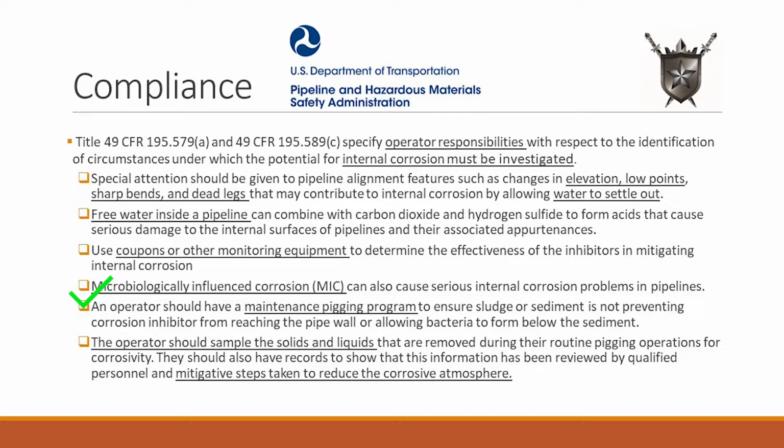Maintenance pigging program, maintenance pigging. If you don't have any monitoring equipment, you can go with your maintenance pigging group, capture any water and solids from your maintenance pigging, and capture data there. And also the operators should study solids and liquids and get with your experts, chemical group, operations group, come up with a plan to mitigate your corrosive atmosphere and make less of it.